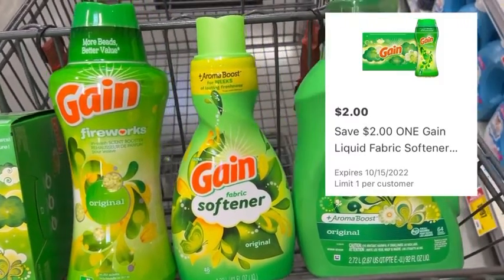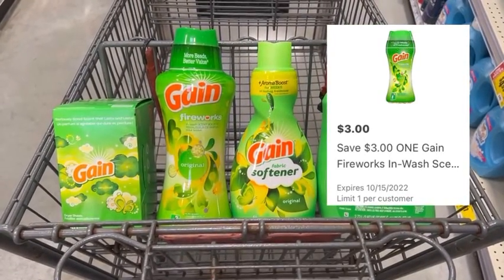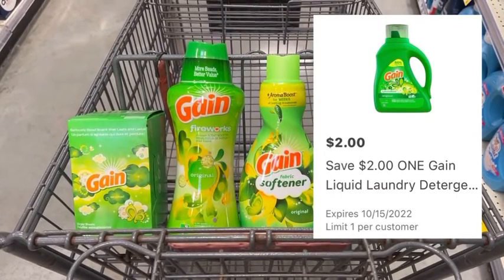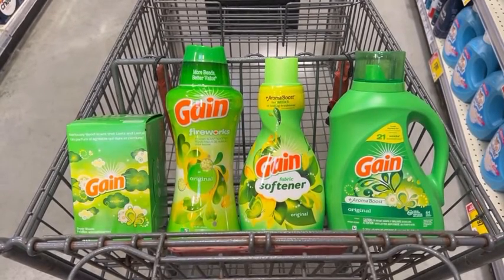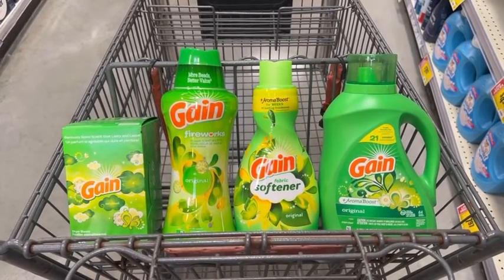Then in the HEB app, you want to clip the $2 off one for the Gain dryer sheets, the $3 off one for the Gain Fireworks, the $1 off one for the Gain fabric softener, and the $2 off one digital coupon for the liquid laundry detergent. If you grab the Gain flings instead of the liquid, make sure to clip the appropriate coupon for that. To complete this deal, you also need these two digital basket coupons.